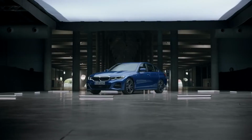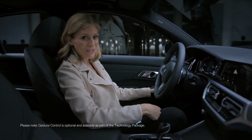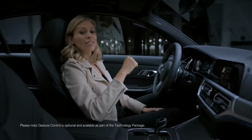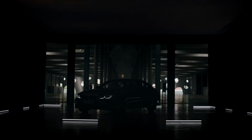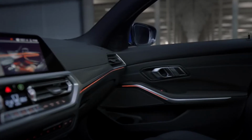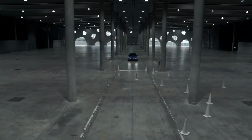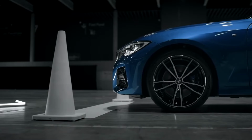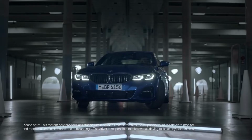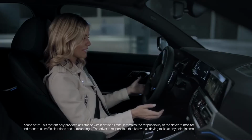Another easy-to-use feature has been introduced to the new 3 Series as well, gesture control. Sorry, I can't take that call right now. With the ambient light package, you can also give the interior a more individualized look. Another high-end feature is the reversing assistant, which comfortably navigates you out of narrow alleyways or parking spots.